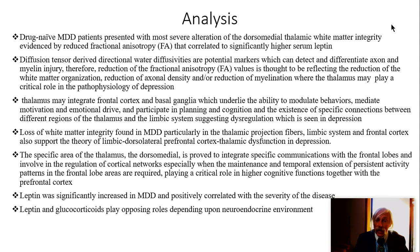Therefore, reduction of that FA value is thought to reflect the reduction in white matter organization, a direct readout of reduced axonal density and reduced myelination, where the thalamus may actually play a critical role in the pathophysiology of depression. You have to buy all of those premises. And previous papers have tried to argue for that. I won't go through it now. The arguments are pretty good. They're not absolute. They're certainly not certain, right? The thalamus may integrate, however, frontal cortex and basal ganglia, which do underlie the ability to modulate behavior, mediate motivation, and emotional drive.